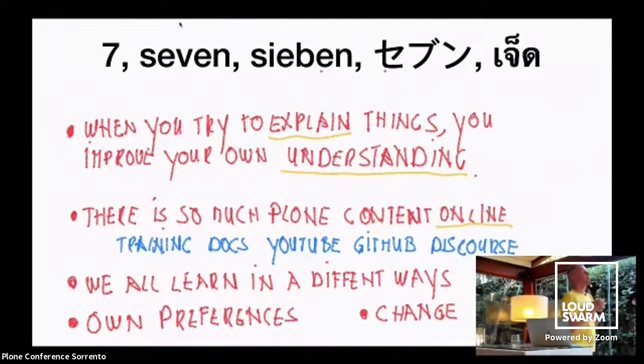Whenever you try to explain things, you improve your own understanding. I don't know if other people experience that, but that was my surprise when I started becoming part of the Plone community, learning about Plone, learning about Zope, first doing some development and then trying to explain things to other people.